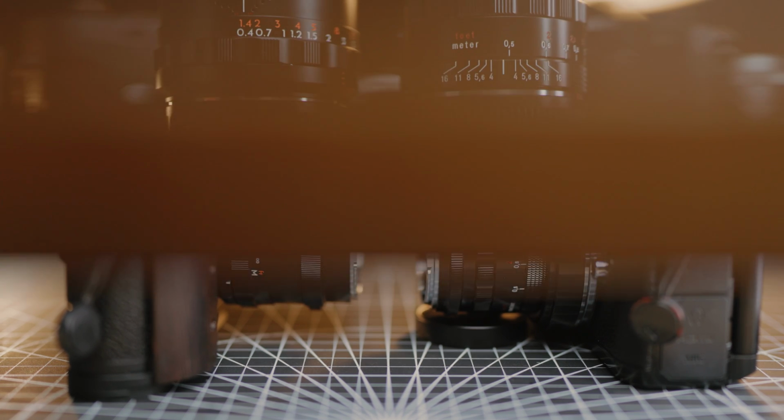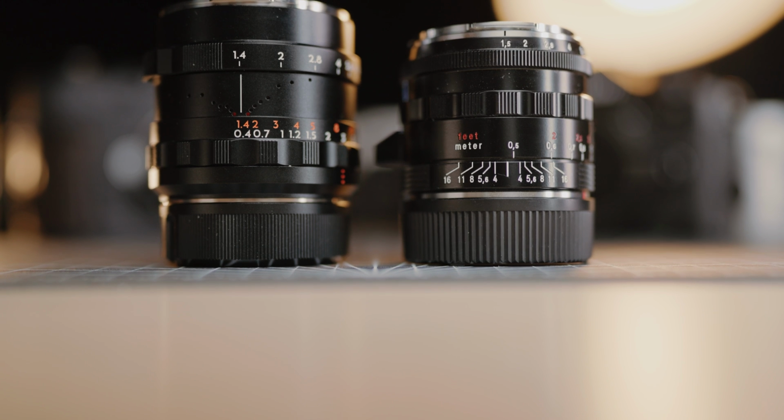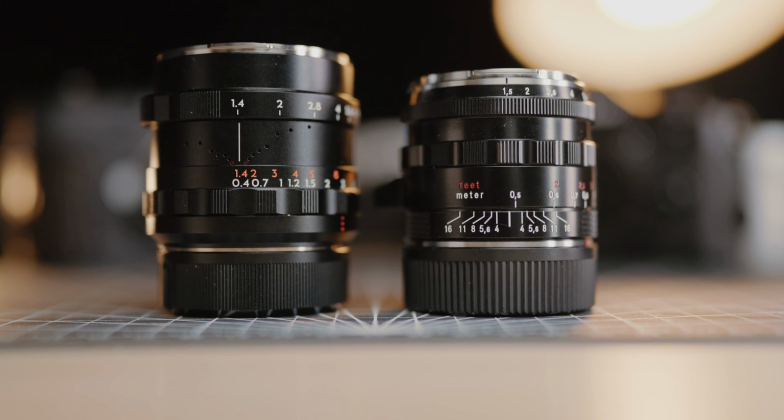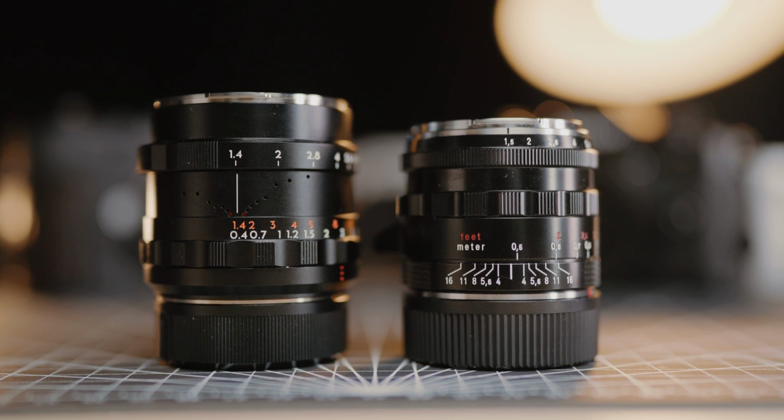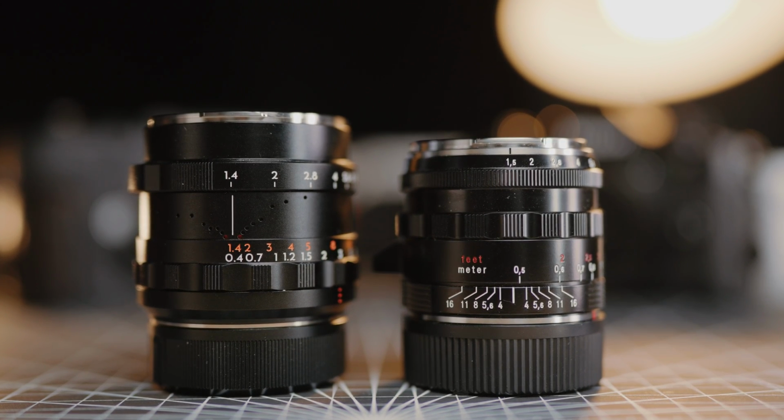So thanks to Thypoch for sending this over. I do get to keep this lens, which is great. And then thank you to CameraQuest for allowing me to test out this 28mm Nocton here. I do not get to keep this lens. I do have to send it back to them, but I want to make sure that all of that is out of the way in terms of my disclosures here.